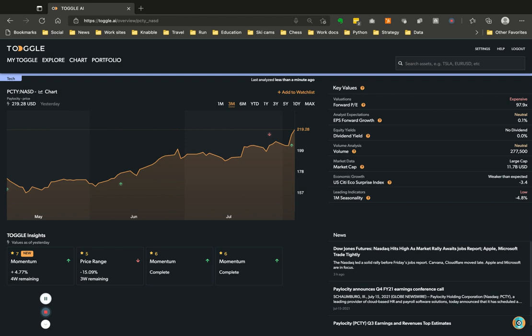Today, we're going to take a look at why Paylocity could rise 5% over the coming weeks. In particular, as you can see here, Toggle had some early signs that there could be a rally in the stock itself, which proved to be correct. Then recently it got to be a little bit mixed, but the most recent insight suggested there is quite a bit more upside still left in this rally. So let's take a look at this.